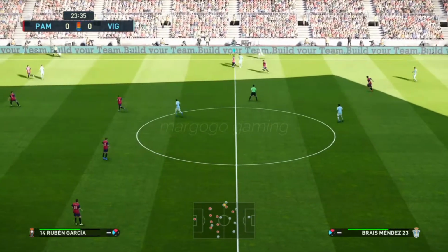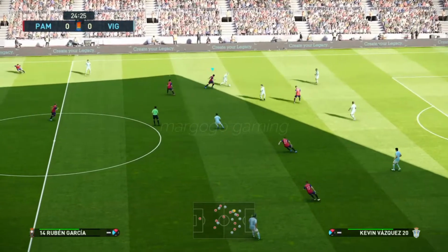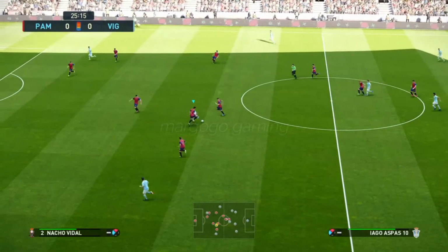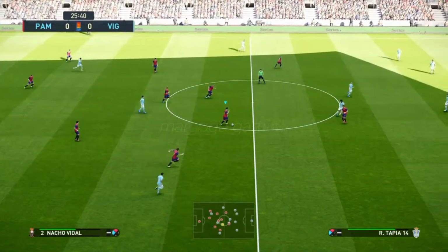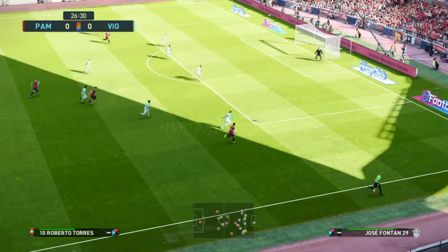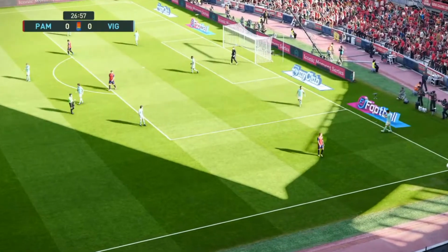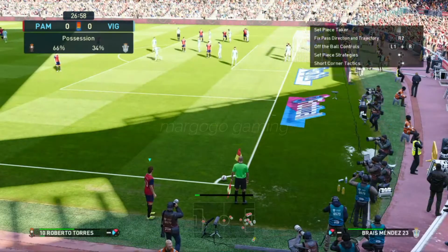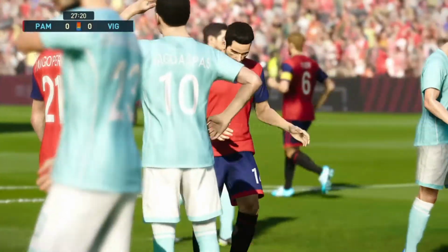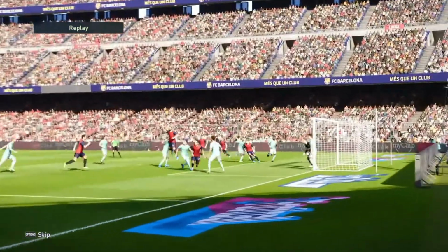Well, they are working very hard to get it wide now, Jim. I think they've decided to concentrate on working the flanks to help the production line. It's where the room is. Denis Suarez plays it forward. He's got options out wide. Cuts it out. It is a corner. Good effort, very good effort. He would have at least wanted to make the keeper work, right?